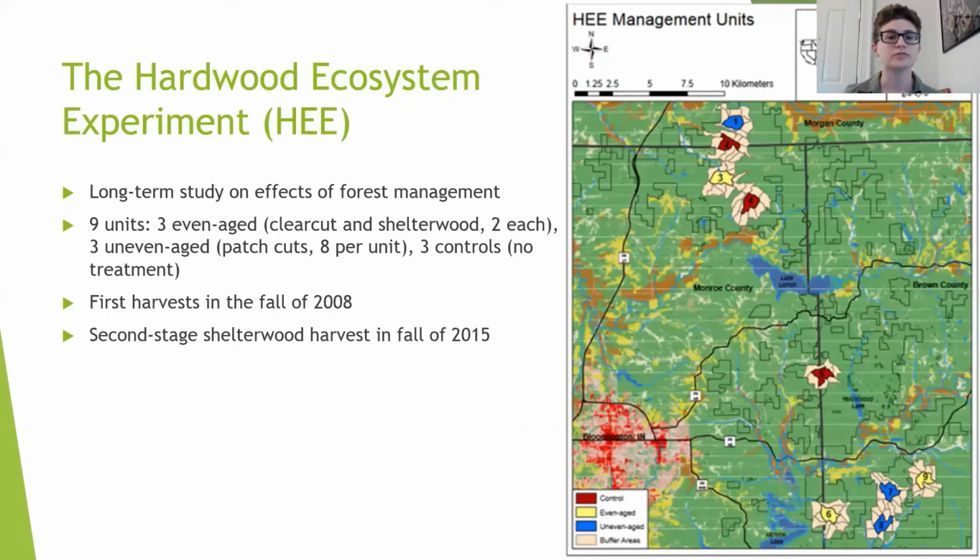So this study took place at the Hardwood Ecosystem Experiment, which is a long-term study on the effects of forest management. It is planned to be a 100-year project. I believe it is in its second decade, which is very impressive. It consists of 9 management units, 3 of which are receiving even-aged management, 3 of which are receiving uneven aged management consisting of patch cuts of 3 different sizes, and 3 are receiving no management or are controls.